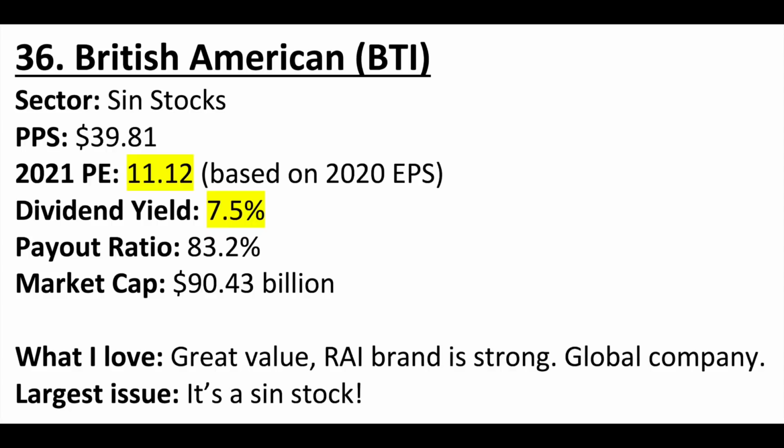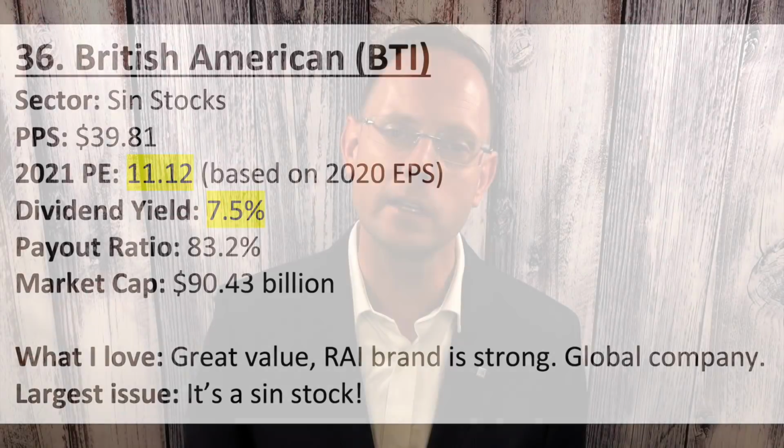Largest issue, obviously, it's a sin stock. I'm sure there's a lot of people watching right now that just don't like sin stocks. They don't want to own it. They don't feel comfortable owning it. I would say that's okay. We are all different in our journeys. I'm trying to diversify away from sin stocks because I don't want too much exposure to sin stocks. And I've been doing really well at that over the years. I'm trying not to buy more sin stocks or reinvest dividends.